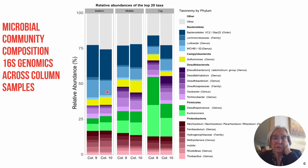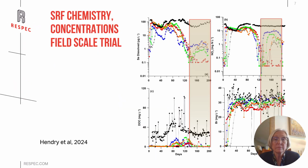aerobic heterotrophs that are consuming carbon decreasing as we move away from the point of carbon injection, which makes sense. Likewise, the organisms that specifically are using methanol, like Methylotenera, and some of these others that fall into the proteobacteria are declining somewhat as we move upward in the column, and we are increasing in abundance of some of these sulfur-reducing bacteria, the purple, and Desulfosporosinus. So we see a shift in community as a result of the availability of nutrient. That's what we would expect.